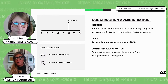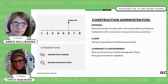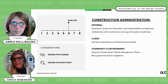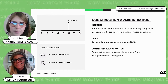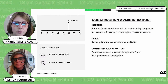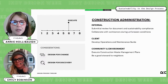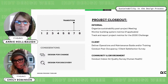So if you are having certain materials or certain building systems that the client needs to know how to maintain or how to operate so that everything that you built into the project will actually function as efficiently as we want it to. And during construction administration, it's a messy process. So it's important that the contractor and all of their subs keep in contact with the adjacent neighbors, just making sure that they're aware of the construction schedule and time frame. And then also it's important that they execute a construction waste management plan.